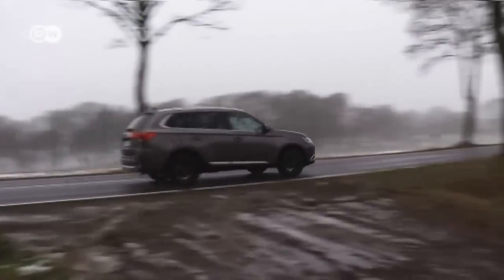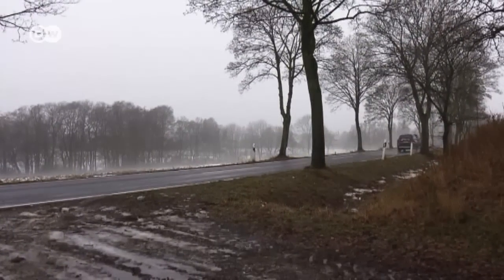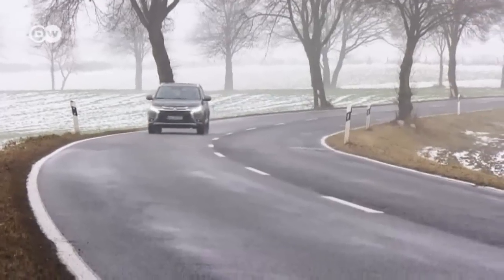But the most important new feature in the Outlander has to be the safety package, available for an extra 1,400 euros. It includes a blind spot alert that also warns the driver of rear cross traffic when leaving a parking space. It's especially useful in the city, not least because of all those cyclists racing around.